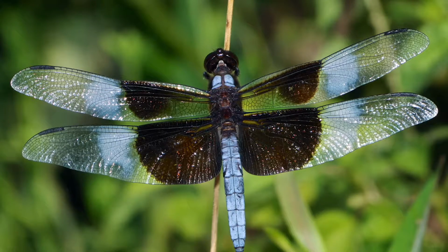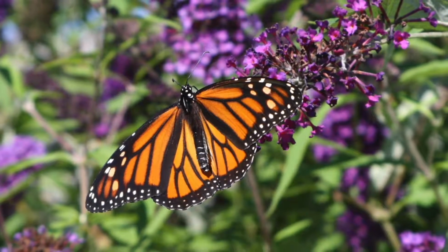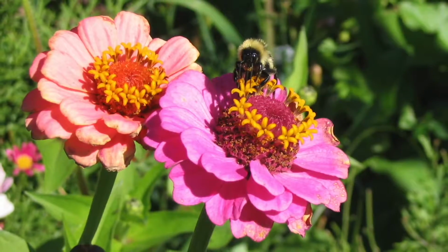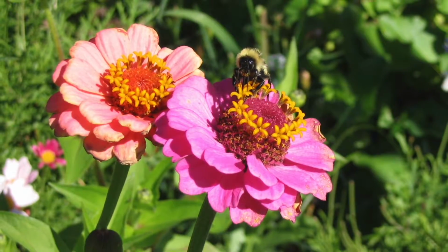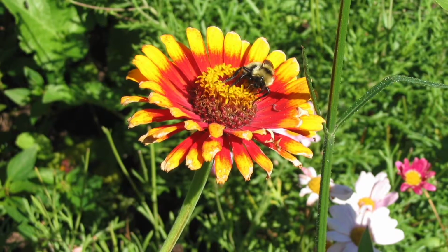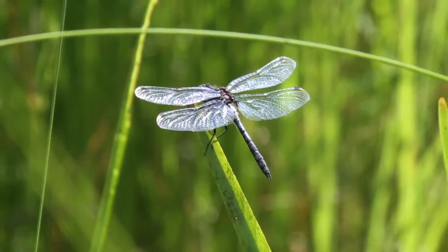We need insects for many very important reasons, one being pollination. Have you ever gone to pick up a flower and noticed an insect fly off of the flower as soon as you pick it up? Have you ever wondered what it was doing? Well, it was collecting nectar, and in the process it was gathering pollen, which is sticking to its body. After it collects the nectar, it will fly off to a new flower and transfer the pollen stuck to its body to a new plant, and that is called pollination.